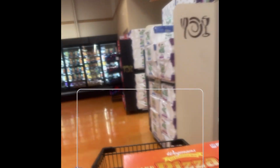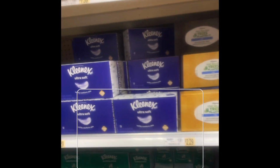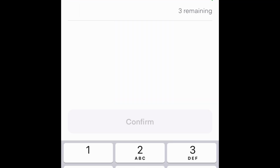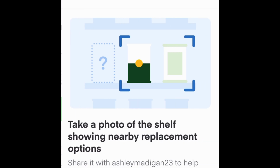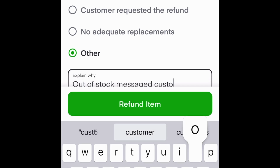I think I'm parking my cart. I like to park my cart at the end of the aisle so you don't have to bring it down and fight for space. First I grabbed the wrong Kleenex box, but it won't let you scan the wrong item, which is great, something I love about Instacart. Okay, looks like I'm going in and refunding this guy. Out of stock, message customer. I let enough time pass.